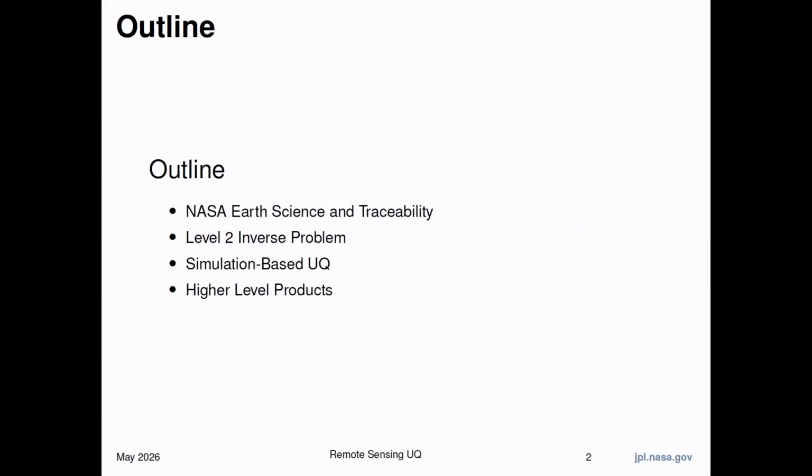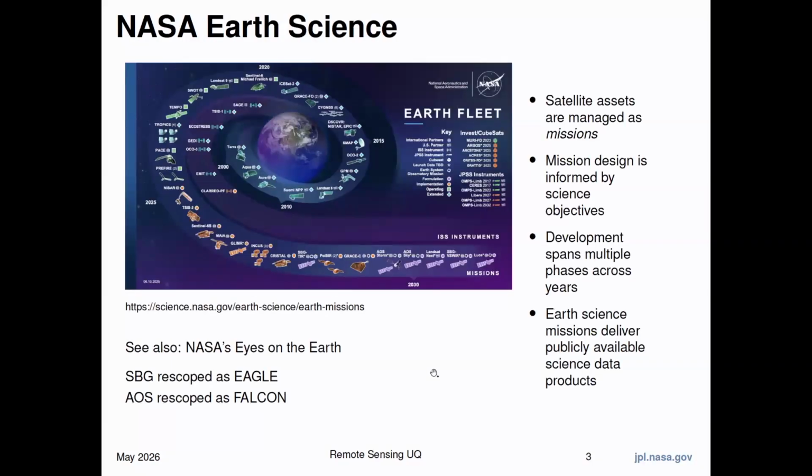So just a quick overview of the outline here. I'm going to introduce NASA's Earth Science remote sensing fleet. When I was thinking about the theme of the workshop, trustworthy statistical inference, one of the things that drives a lot of the objectives for Earth Science remote sensing is what's called traceability. So I'm going to introduce that as well and revisit that throughout the rest of the talk. And then I'll step through the data product pipeline and the inference pipeline for these products as they are done in observing the carbon cycle.